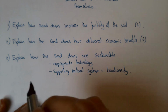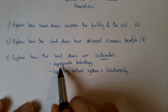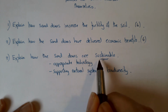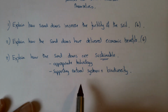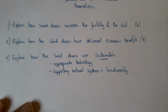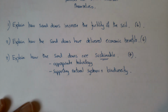markets. Number 3, explain how the sand dams are sustainable. You're going to mention appropriate technology. The fact that it's appropriate, how is it appropriate, makes it sustainable, and also it supports natural systems, encourages more plants to grow, and therefore biodiversity is supported, less soil erosion. That, I would suggest, could be a 6-mark question, but I'm going to put 4s here.